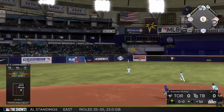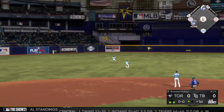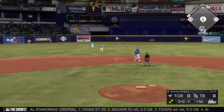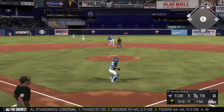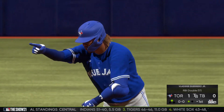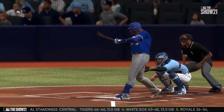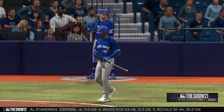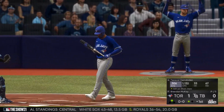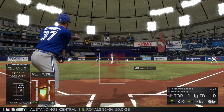Back goes Kiermaier to the track, but he won't have a play. This is down and into the gap. And this will not be close, and the run will score easily. When this thing left his bat, I started thinking it might have enough to get out of here. Didn't quite carry enough, but it does one-hop the wall off the track, and he cruises into second with an RBI two-bagger. You'll take that every day of the week.